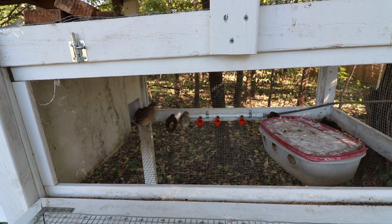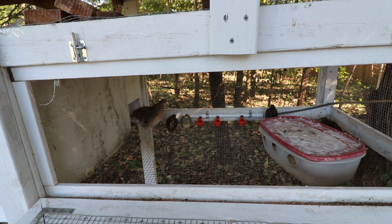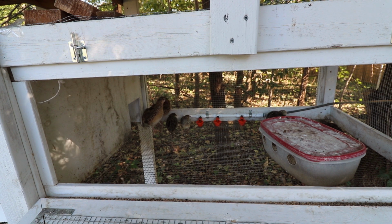You see a couple of the older birds coming out now. They're a little curious, like, what are these new creatures? But I've had really good luck with mixing younger birds at about 3 weeks in with the older birds. Haven't really had any problems with them beating them up or any of those kinds of things. So I'm pretty optimistic that these guys are going to do just fine. It's not really ever been much of an issue for me.